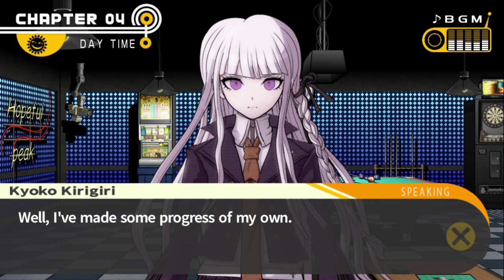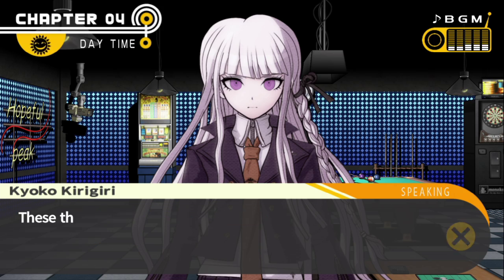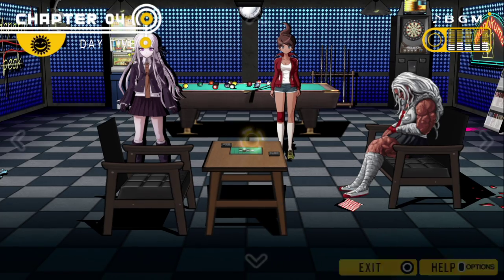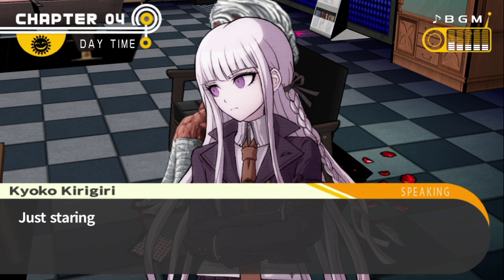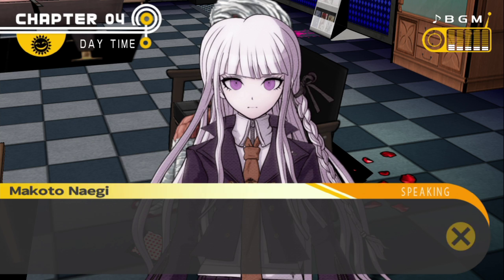Anyway. Well, I made some progress on my own. Sakura's body, the shelf of magazines, and the Monokuma bottles. These 3 things have revealed new clues. You do well to look them over one more time. Okay. According to Kyoko, there's still something to be discovered on her body. Just a second. Alright. Hey. Don't you think you actually need to examine the body?